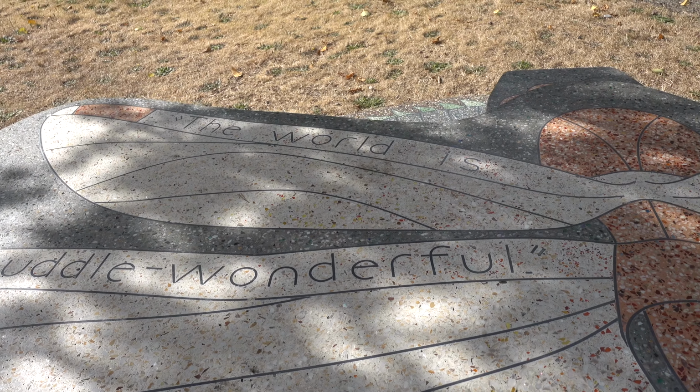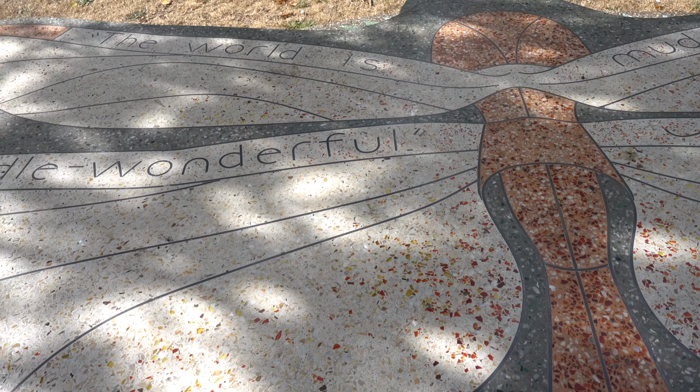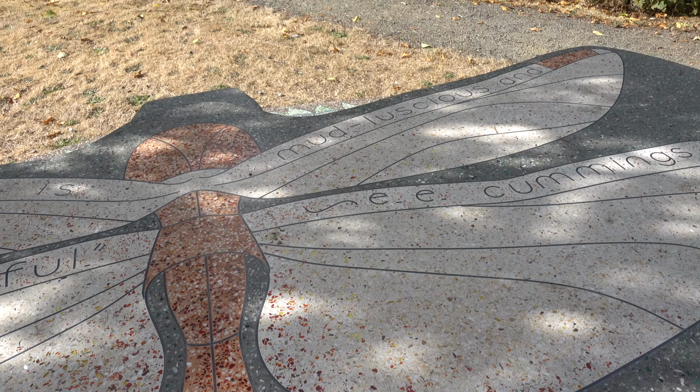The world is mud luscious and puddle wonderful. E.E. Cummings.